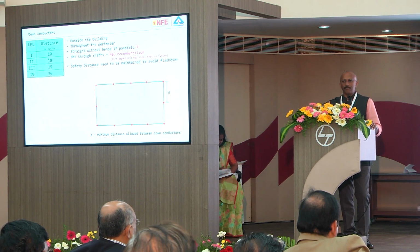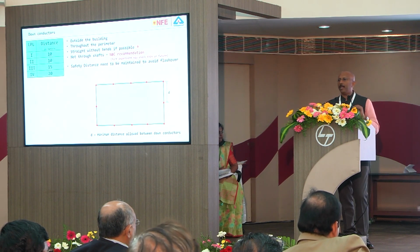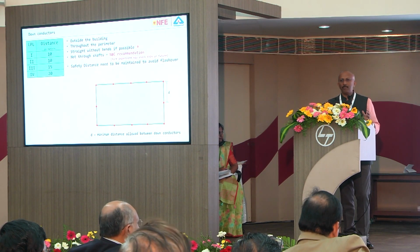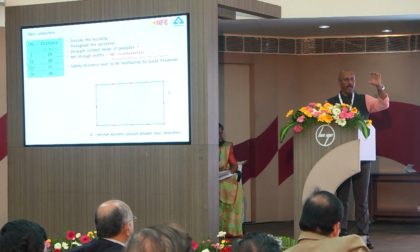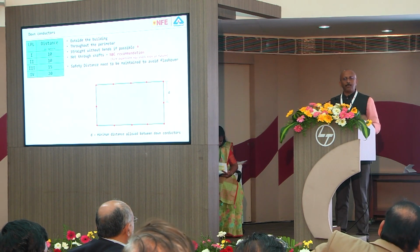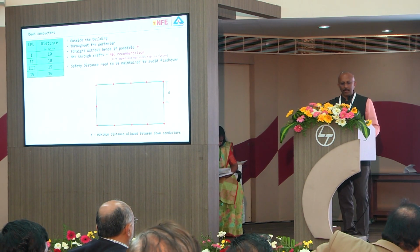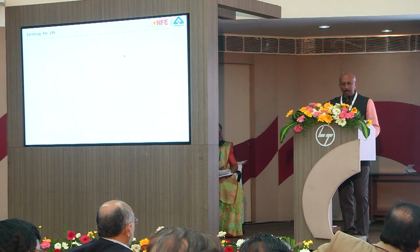As I said, the negative lightning strike has a very high di by dt, rate of change of current, so the amount of potential created in this conductor is very high. If you have a bend, a small bend is equal to 1 meter of wire. A full coil is equal to maybe 5 meters of wire. That much potential is created. All these places will be exploded. So you cannot expect that. As much as possible, the conductor has to be straight, not through a shaft. Safety distance needs to be maintained to avoid flashover. I will come to this point later on.